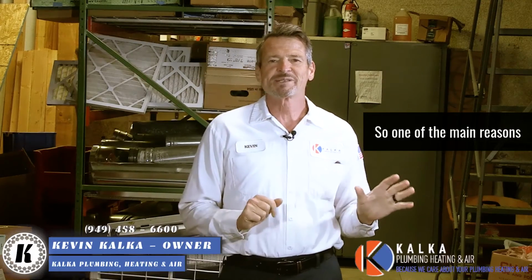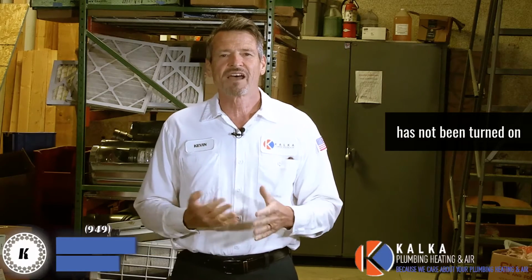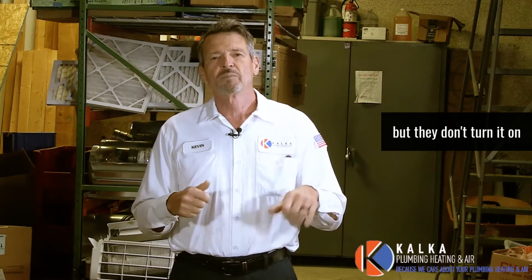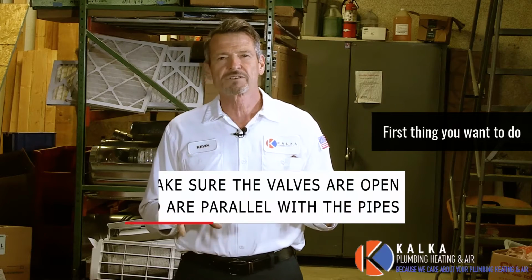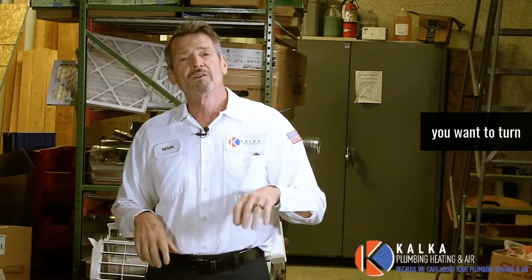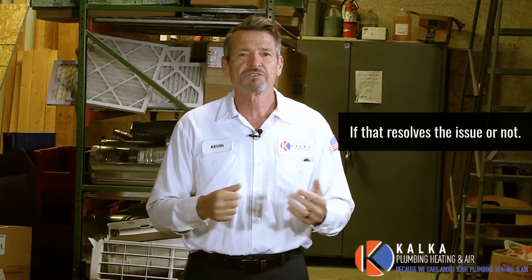So one of the main reasons that we find oftentimes is the actual shutoff to the house has not been turned on all the way. So you might have had somebody out to your house, and when they turn the water off, they turn it back on, but they don't turn it on all the way because they don't want a big inrush of pressure. So that's something you could look for yourself. First thing you want to do is make sure those valves are open parallel with the pipe. And if you have the hand turn type, you want to turn counterclockwise to make sure it's open all the time. See if that's going to be a problem or not, if that resolves the issue or not.